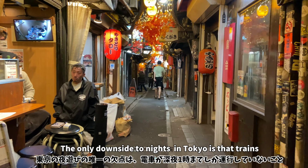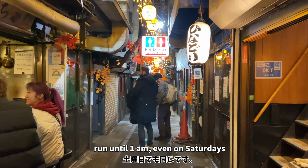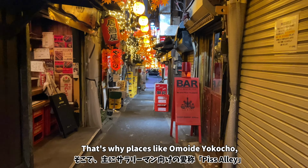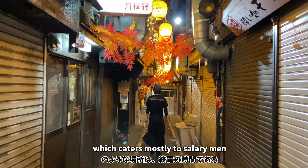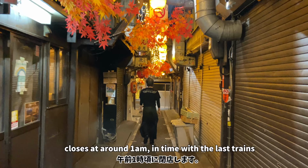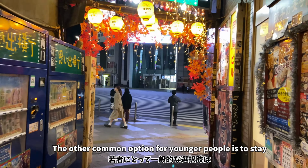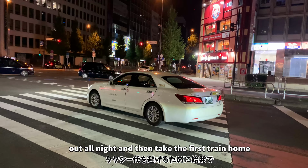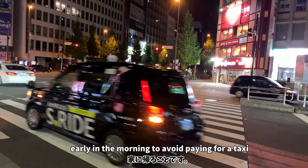The only downside to nights in Tokyo is that trains run until 1 a.m., even on Saturdays. That's why places like Omoide Yokocho, or as it's more endearingly known, Piss Alley, which caters mostly to salarymen, close at around 1 a.m., in time with the last trains. The other common option for younger people is to stay out all night and then take the first train home early in the morning to avoid paying for a taxi.